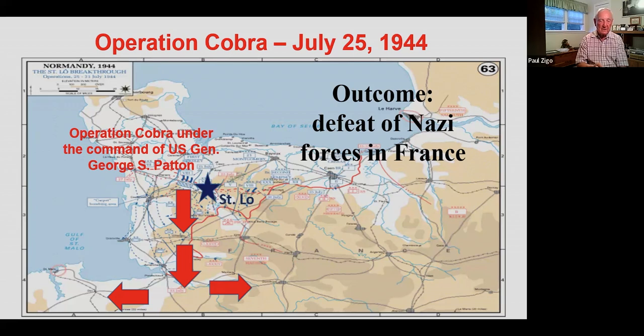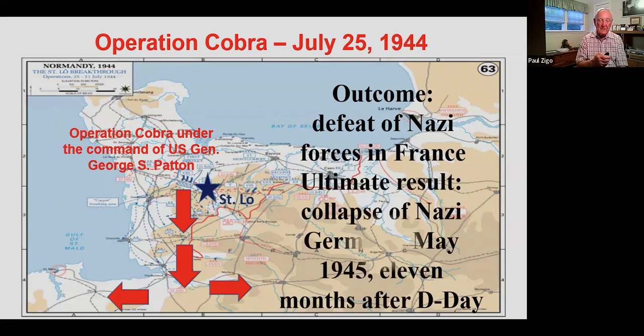And what comes about thereafter? Due to the success across all the beaches of Operation Overlord, but in particular Omaha Beach, what comes about 11 months later on? The ultimate collapse of Nazi Germany comes about on May 11, 1945. On May 11, 1945, Nazi Germany surrenders unconditionally.